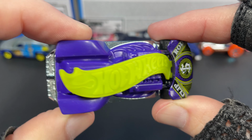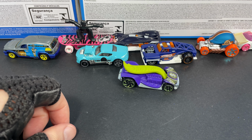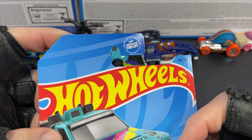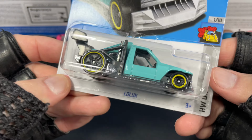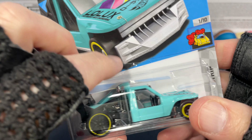It's not the same, or it ain't the same without the flame. I don't know, how does that phrase go? It used to appear on the cards a couple years ago. Now it says just guaranteed for life. No more "ain't the same without the flame" logo. It used to be around here somewhere.